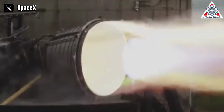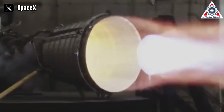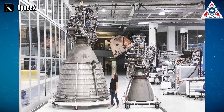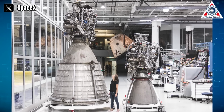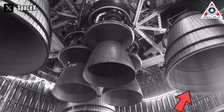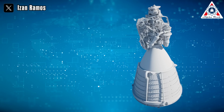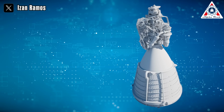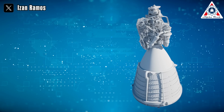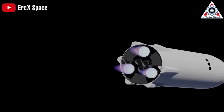This iteration of the Raptor engines operates at an entirely different level in terms of both altitude and power. Have a look at this previously released photo of SpaceX. The Raptor vacuum is gargantuan. This enhanced size is primarily attributed to the significant expansion of the engine's nozzle. The widened nozzle of Raptor vac engines results in an area ratio of 200, necessitating a nozzle diameter of approximately 4 meters. This enlargement of the nozzle positively impacts operational efficiency within the vacuum of space.